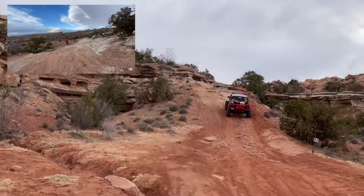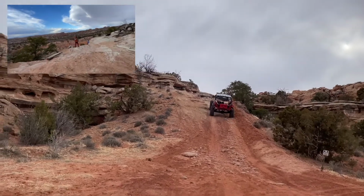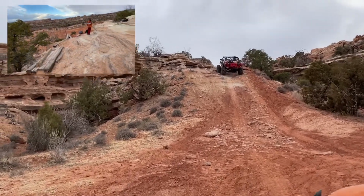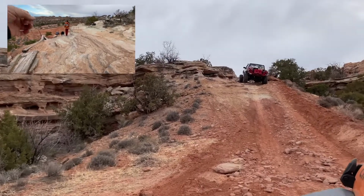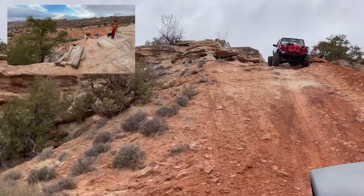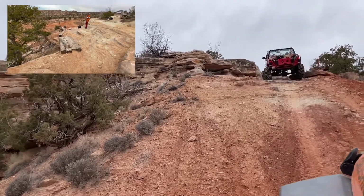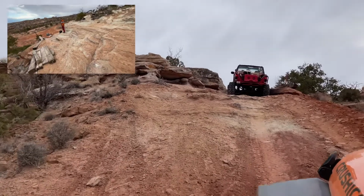Guys, this is the obstacle that is kind of the gatekeeper to Widowmaker, and I think the reason I was so weirded out is because when you come up, you're looking down at this, and you're just hoping that these boards don't give way, because look at this.